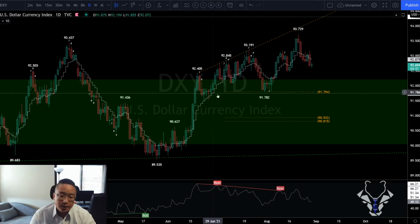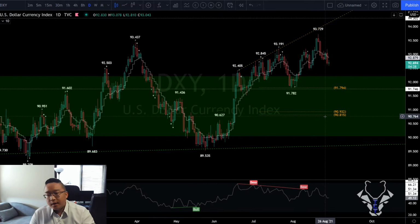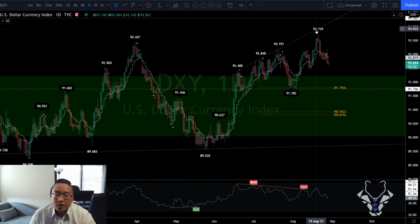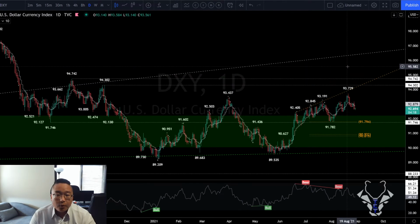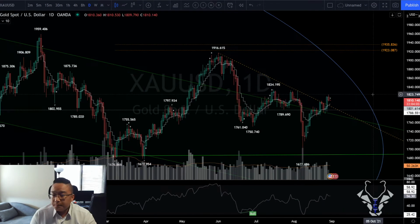Daily bear divergence. Lack of follow through. Negated. Nothing is just nothing. No major red flags on US dollars. No major red flag for the market or US dollars. If you start seeing big bull momentum in US dollars, that could be a potential red flag. But there is a couple resistances up ahead at 94.302 and 94.742. All right, next is gold.